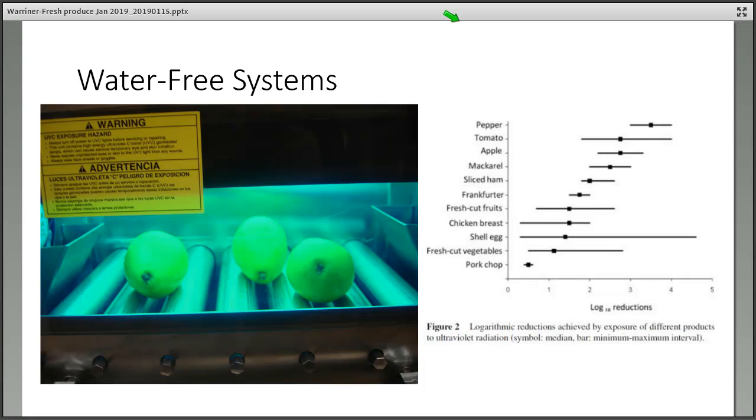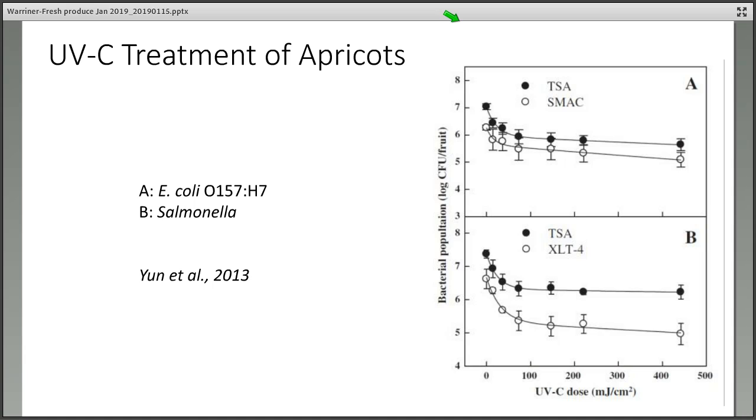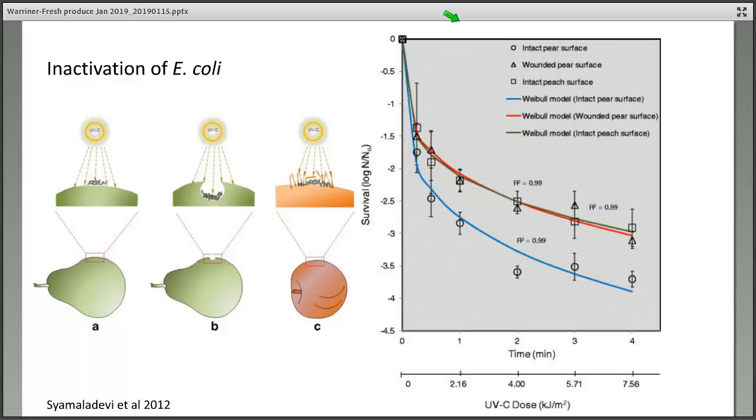So we move on to UV. What could UV offer? Well, certainly you can get UV tunnels, and depending on the kind of produce you have, it is fairly effective. But as you could imagine, when you think about the surface of fresh produce, not all of it can be directly UV treated for the simple fact that you get shading areas and things like that. So direct UV treatment is problematic for the simple reason of the shading effects. And this is well illustrated in this UV treatment of apricots. Yes, you get a certain log reduction, but then you get this tailing effect. And the tailing effect isn't due to a hyper-resistant pathogen being present, but it's actually down to shading. The UV has to contact the pathogen in order for it to work.